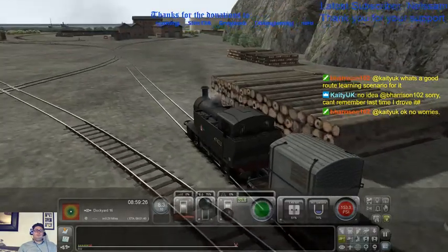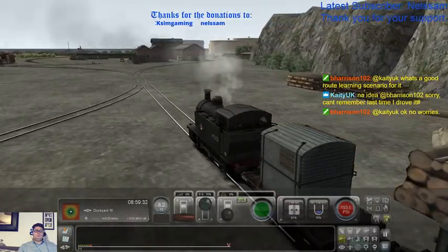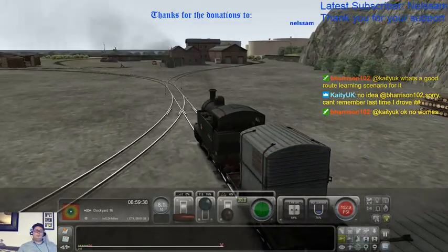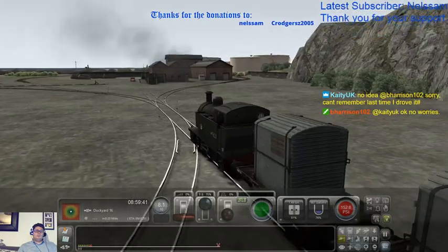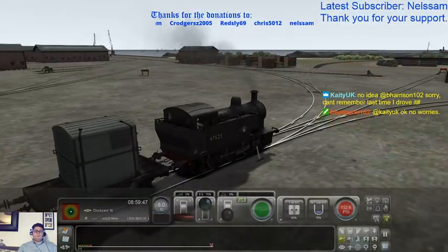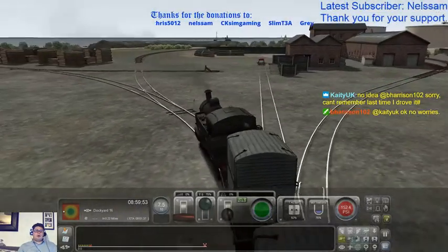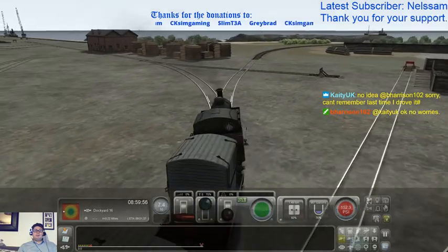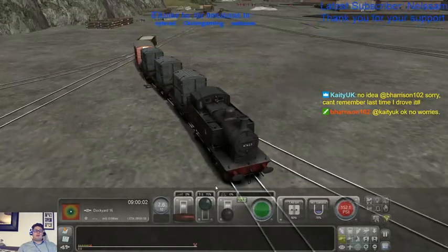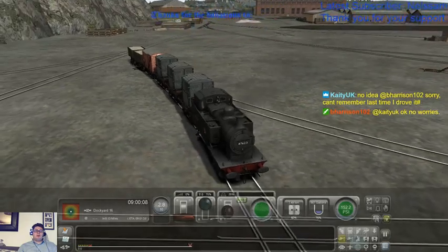Right, trundling down. And not only that, if you do a quick drive, you can do it in whatever your favourite loco is, and that way you don't even have to worry about driving the loco. You can pick whatever you want, so you can pick something that's easy to drive and just focus on learning the route.